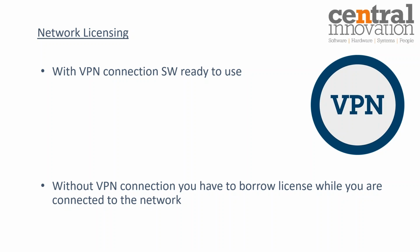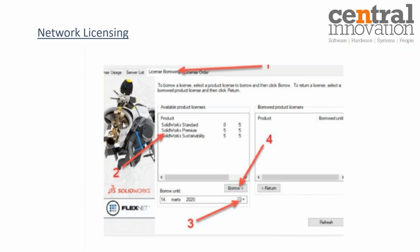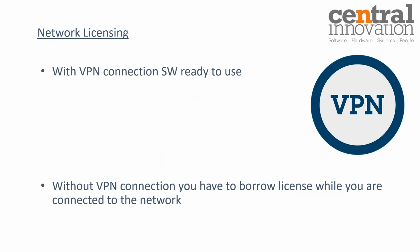If you don't have a VPN connection to the server, then it's an issue because we can't connect to the network anymore. If you can still connect to the network somehow, you can borrow a license. But due to the lockdown now, it's too late. I don't think that anyone can go to the office to borrow a license. So if you are in a situation where you forgot to borrow a license, or you didn't borrow a license for any reason, and you're currently working from home and you don't have access to SolidWorks, please contact us and definitely we can help you.